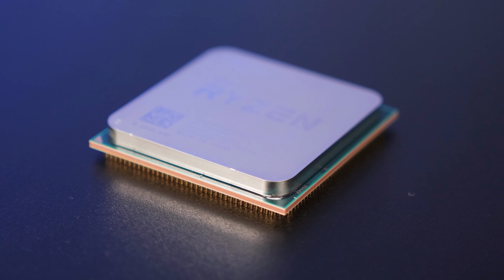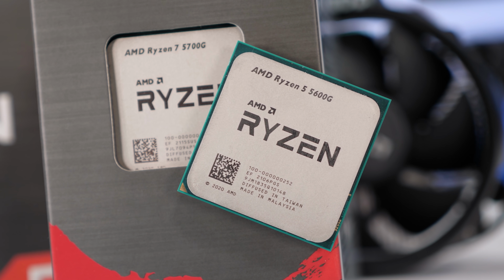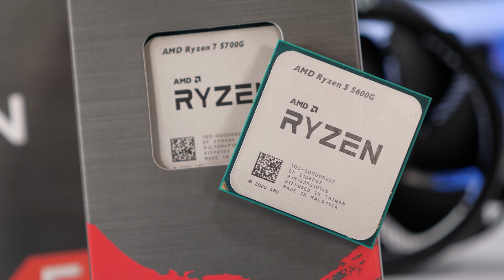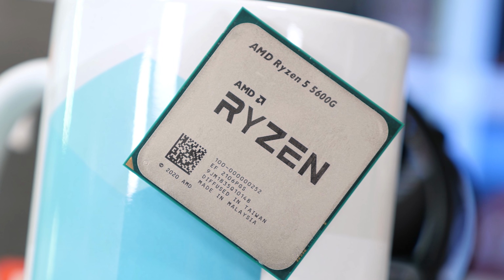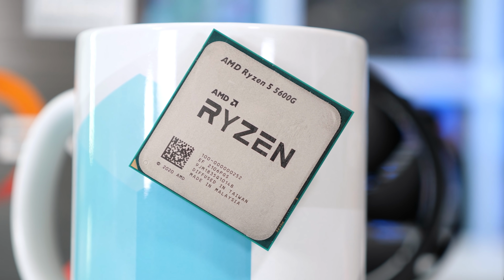The more affordable $260 Ryzen 5 5600G made a lot more sense, though again I felt it was a bit overpriced and really should have been positioned much closer to $200 US. But I could at least imagine a few scenarios where the 5600G would be a viable option.